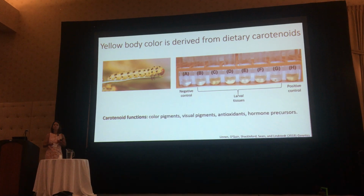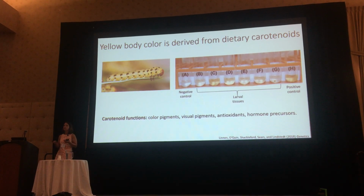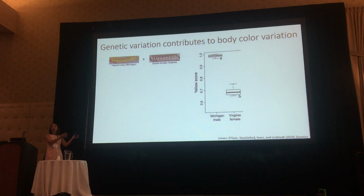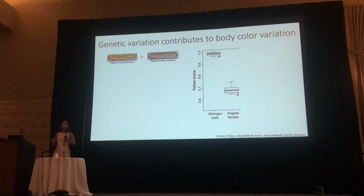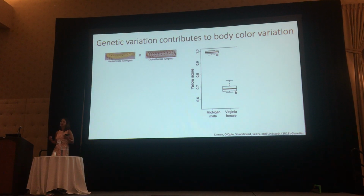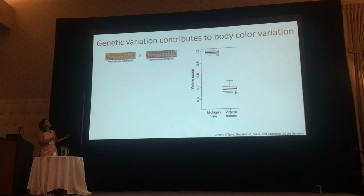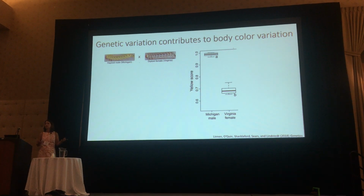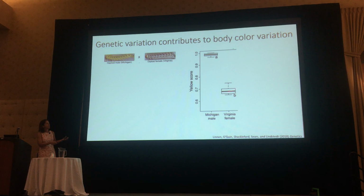So we know it's a carotenoid, but we next wanted to know, is this a genetic-based difference in carotenoid processing? So to do that, we go out and we collect sawflies, we bring them into the lab and rear them under uniform conditions and on the same host. And when we do that, you can see that those brightly colored individuals from Michigan and white-bodied individuals from Virginia retain their color. You can see the quantitative data here.